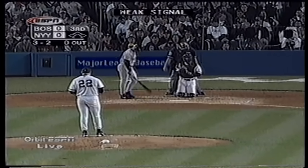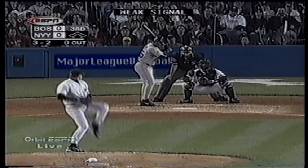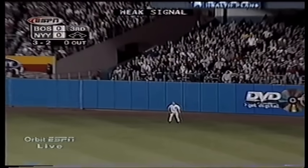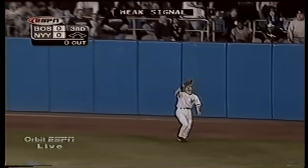John Valentin and Jason Varitek will follow. There's Mel Stottlemyre, an outstanding pitcher here for the Yankees back in the 60s and into the 70s. 3-2 to count. Right field. O'Neill got plenty of room, at the edge of the warning track. 1 away.